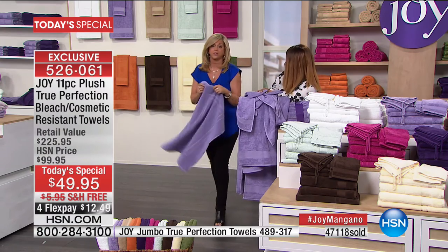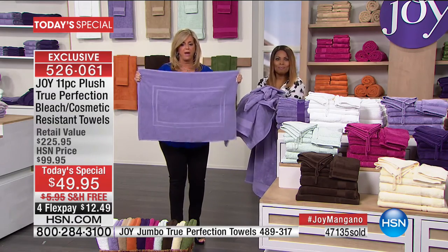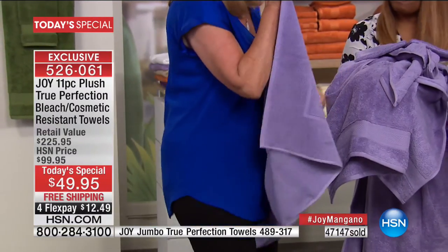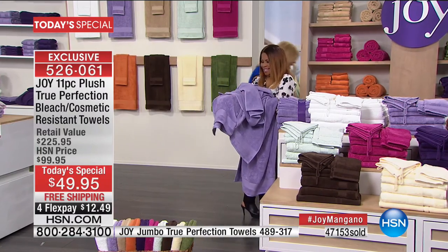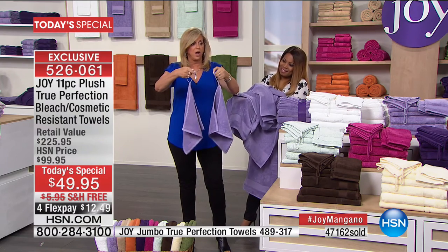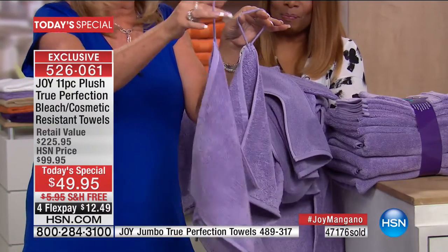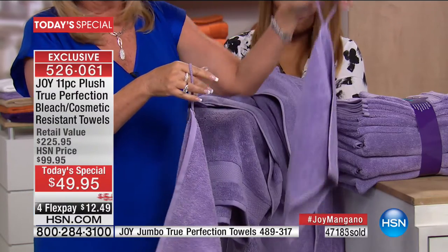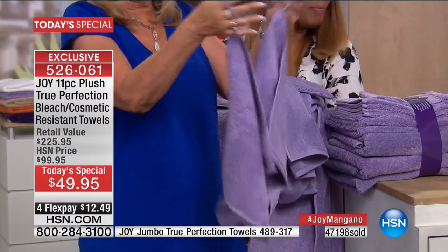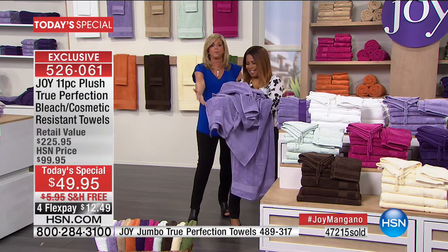Then you are getting what I think is equal to the price of the entire today's special. This gorgeous, thick, plush, beautiful bath mat with that picture frame Dobby border, 20 inches by 30 inches. A lot of times you can't find a bath mat in a set. And then the world premiere of the shower towels that I designed for you. You can hook these onto your faucet or the handle of your vanity, and in the shower it dries so fast. You just leave it hanging to dry, and when you want to wash it, you can throw it in the washer, even bleach it. So you get all of that. Look at that, Marlo's overwhelmed with a bathroom full of towels.